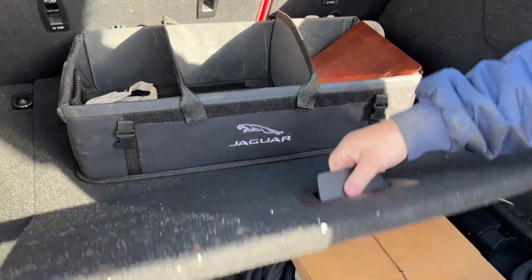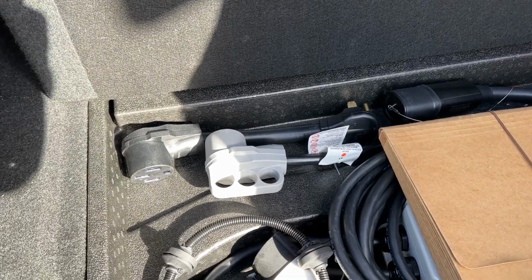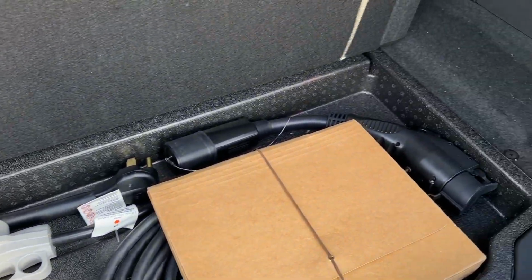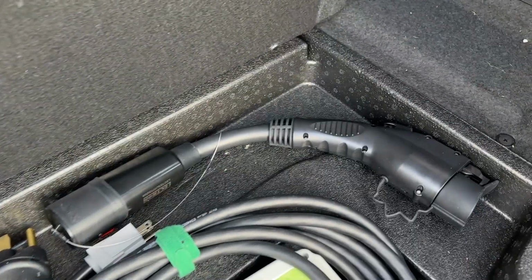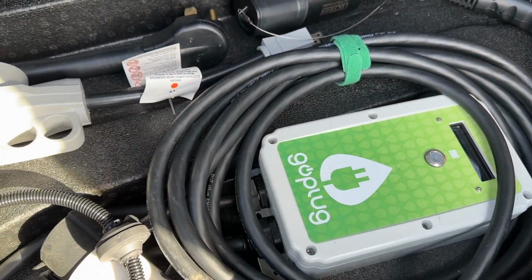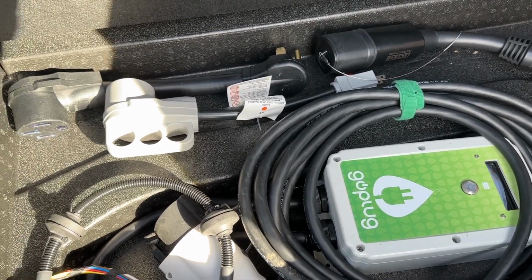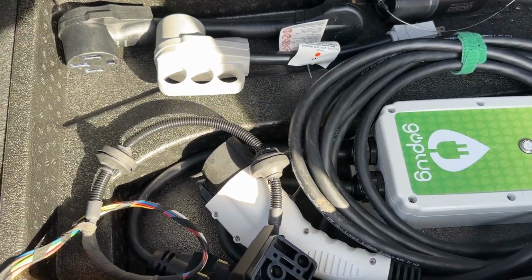And you do have a storage area. Oh, so this is where you keep all of your electrical stuff here. A variety of chargers. Look at you. I see you have a lot of stuff going on here. The car came with a charger, but I wanted one that could actually do 110 or 220 just in case. So I bought a separate one.